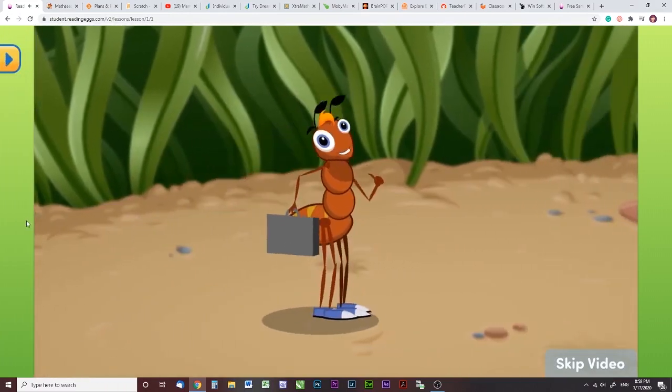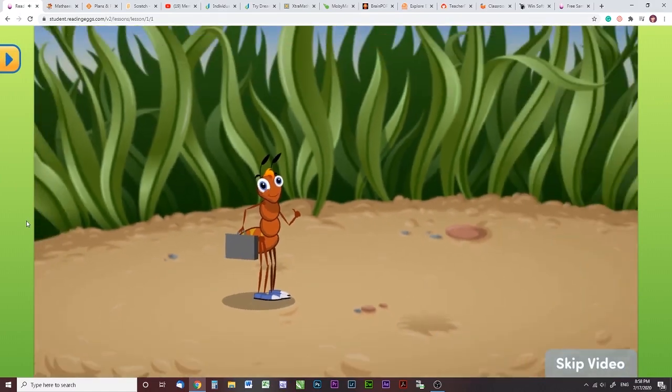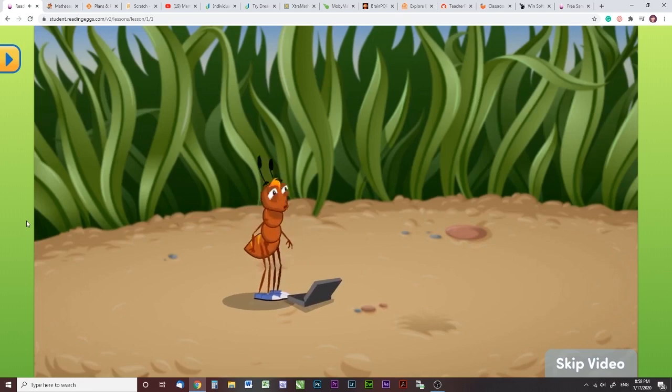Hi, I am Sam, and I'm going to show you the sound mmm, like in mouse. Click on mmm. So they do need to know how to use a mouse, or at least they can use this to learn how to use a mouse.